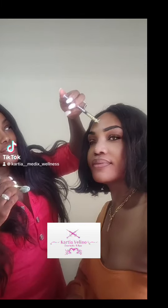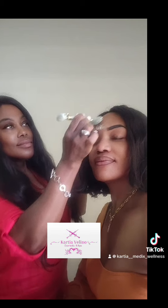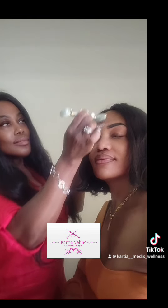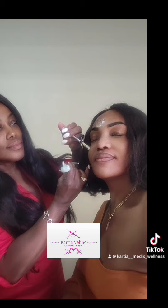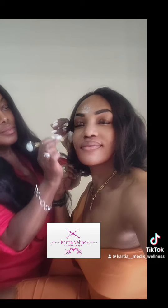Hi, today we're going to talk about different kinds of cocktail and the application of facial cocktail. What works for A might not work for B because everybody has a different skin type and different texture.